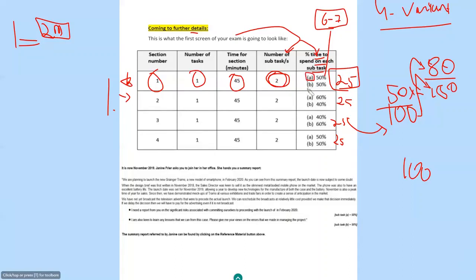Same way for task B, because it's 50-50, I will again write 6 to 7 well explained points. When you do that, you fulfill their threshold. If they are well explained, they will give you the marks and you will pass the exam. So this is the more technical side of something new that they've given, which you can divide this way. In the next question, it is 60-40, so you'll divide it accordingly.